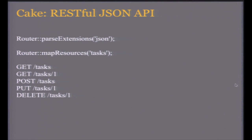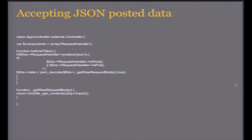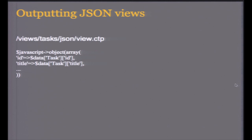Some specific Cake things. You need to turn Cake into a RESTful JSON API, so parse extensions and map resources. This will give you these kinds of routes, more like Rails routes, and that's what Backbone.js expects. You need to do a little bit of setup because Cake doesn't understand JSON body requests. I think I'm correct there. So we came up with this code to just read the input stream, JSON decode it, and put it in this data.